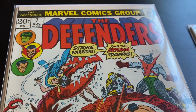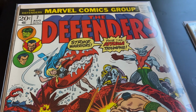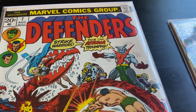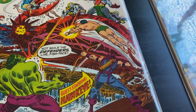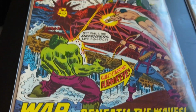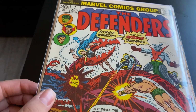It's a Sal Buscema cover, just like issue number 6. Sal Buscema was one of the first artists to work on the Defenders Volume 1 series. This also has the guest appearance of Hawkeye, which is really cool. So I just love some of these early Bronze Age books.